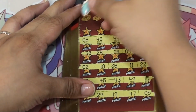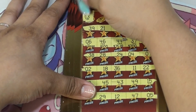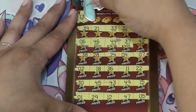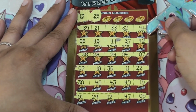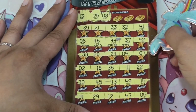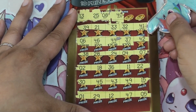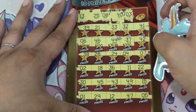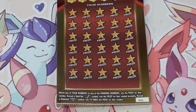Looking for the 6. Okay, let's see if we have that 6 up here. 13. No 13. 25. 8. 40. No 40. 3. And 31. Ticket 24.